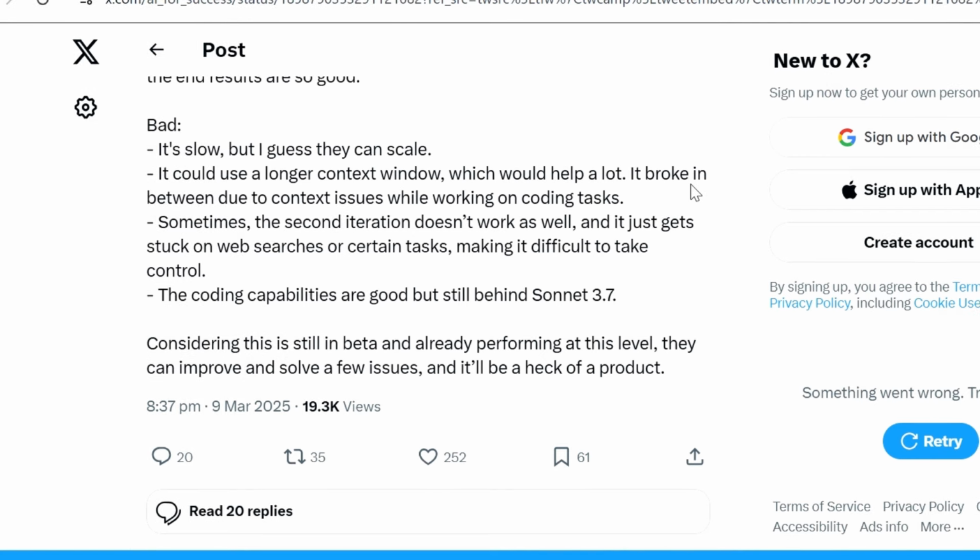It could use a longer context window, which would help a lot. It broke in between due to context issues while working on coding tasks. Sometimes the second iteration doesn't work as well, and it just gets stuck on the web searches or certain tasks, making it difficult to take control. The coding capabilities are good but still behind Sonnet 3.7. Considering this is still in beta and already performing at this level, they can improve and solve a few issues.